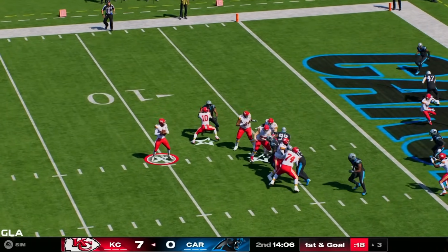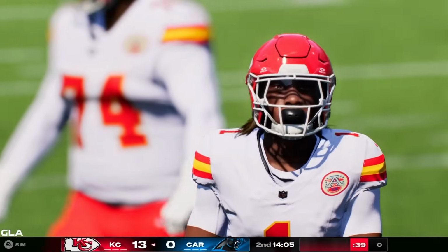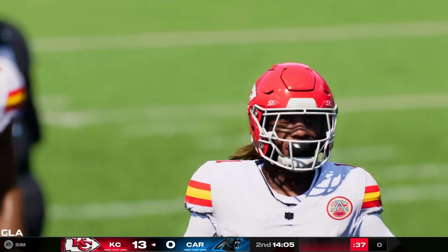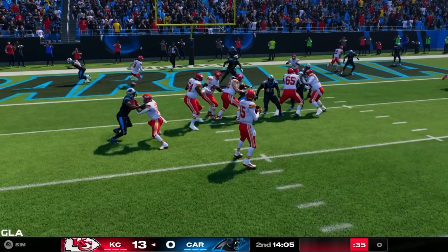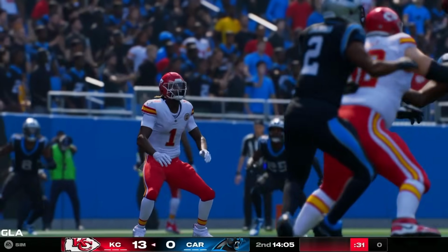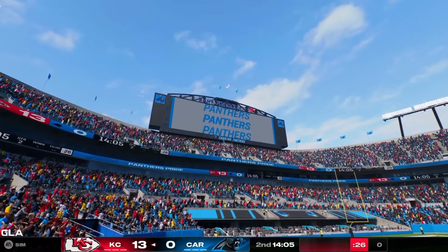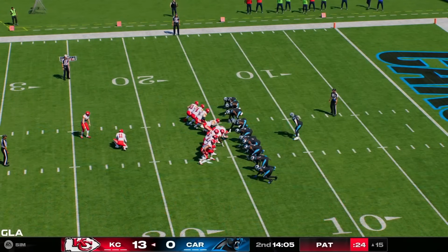Now Mahomes. And he will take it on in for a Chiefs touchdown. Xavier Worthy from 3 yards out. And the Chiefs go nearly the length of the field and finish it off with 6 points. Another impressive drive, so they're 2 for 2, 2 touchdowns. Charles, a great start to this ball game for them.